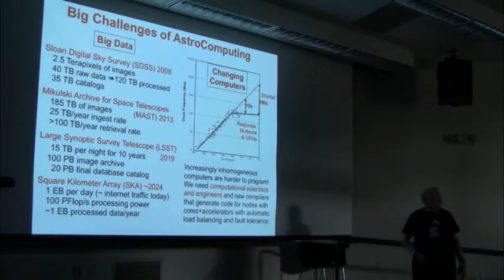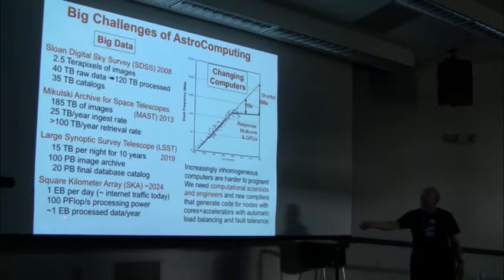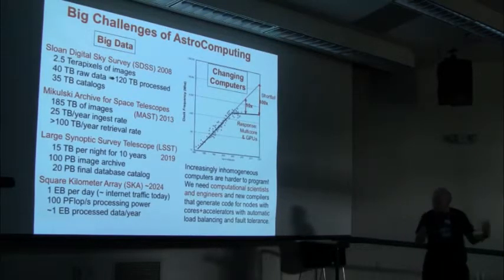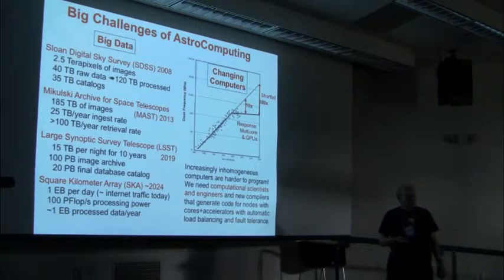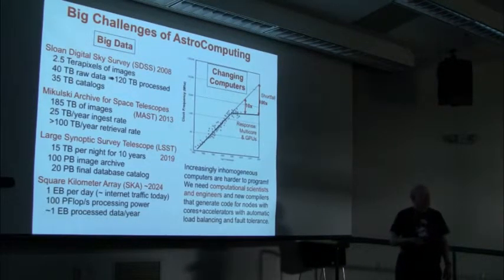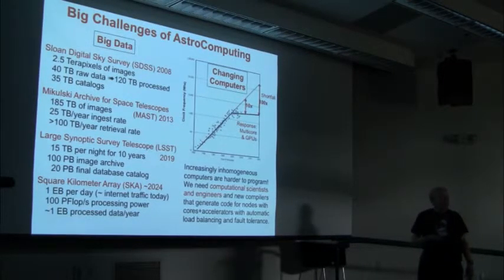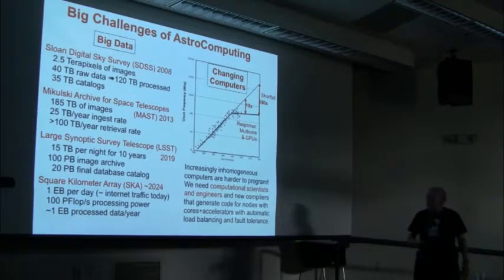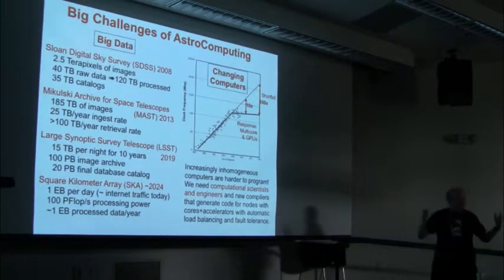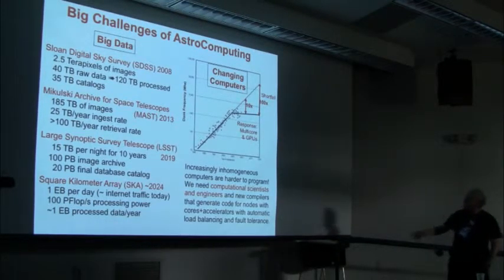The budget for this project is only about $1 billion. They'll be processing an exabyte of data. They'll be archiving an exabyte of processed data every year. So an exabyte is 1,000 petabytes. A petabyte is 1,000 terabytes. So this is 1 billion gigabytes, to give you some sense. Okay, so that's what's going on with data. This is big data. We push the envelope, we as commoners.